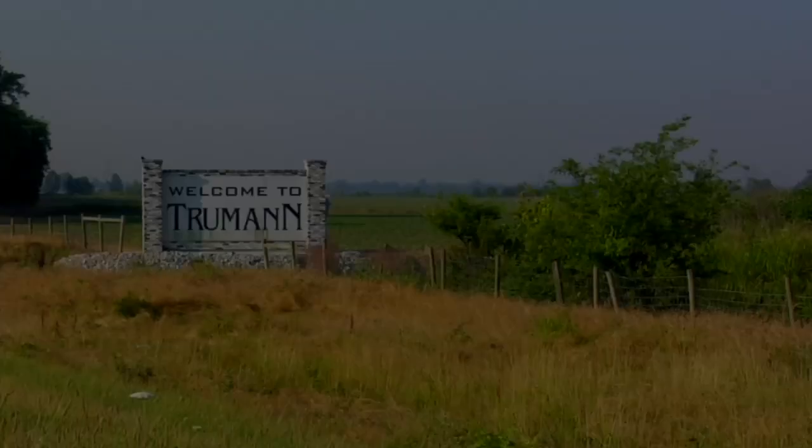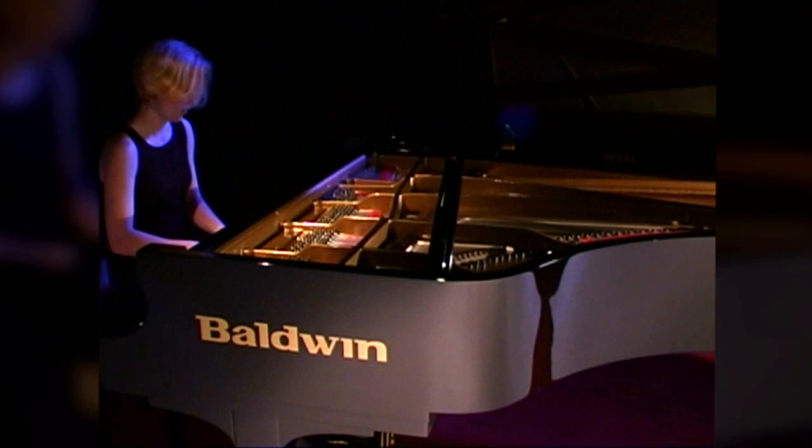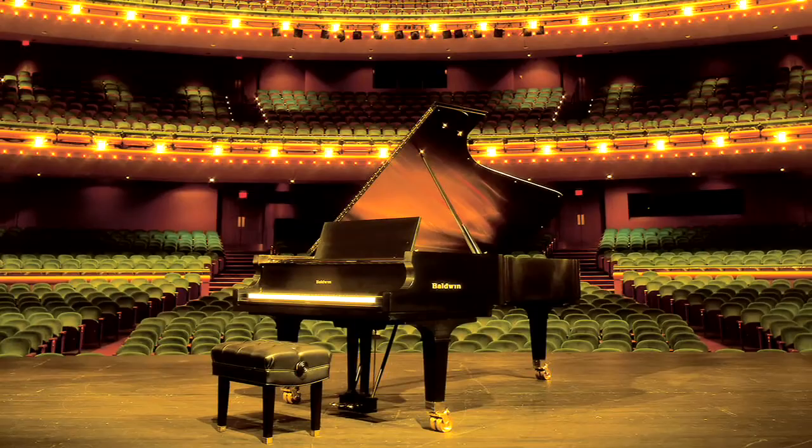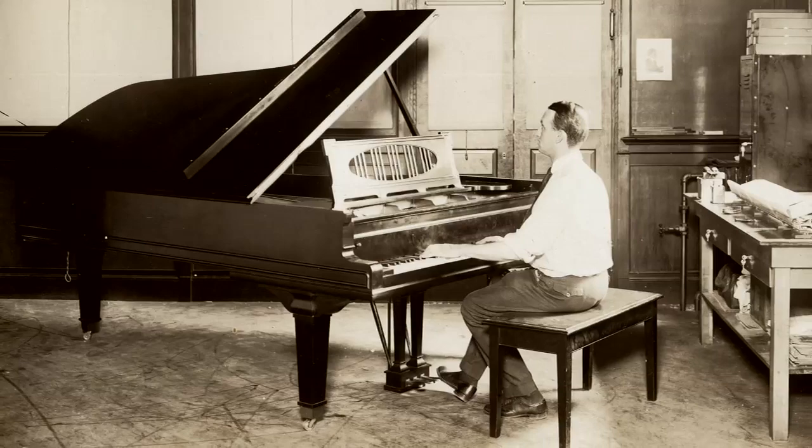From small town America to faraway locales, the magnificent pianos Baldwin employees have handcrafted will go on to become family heirlooms and ballroom centerpieces, works of art, and the heart of many an orchestra. And as Baldwin moves into the future, the company will continue to embrace the traditions and the people that have made it America's favorite piano.